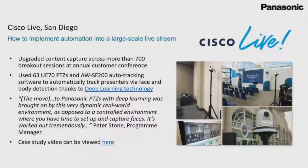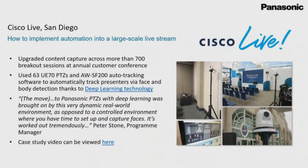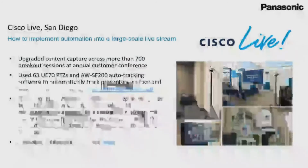Again, if you want to actually learn a little bit more about that, this is one of the biggest Flyaway examples ever done. This was in the US. They had 63 PTZs, and they basically captured every event that was happening at the same time, because it wasn't realistic to try and capture all of the presenters at the same time.